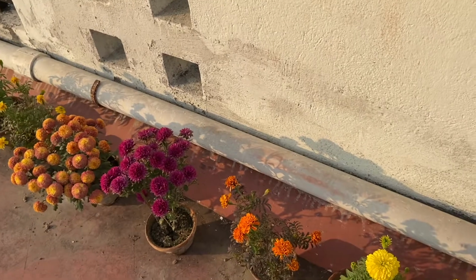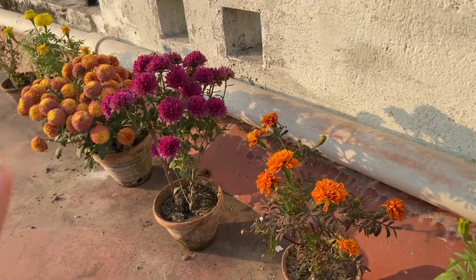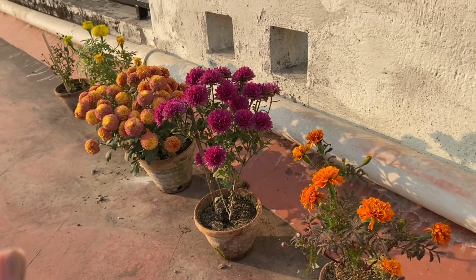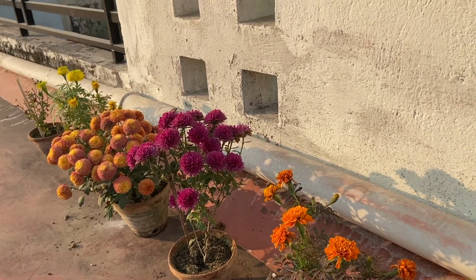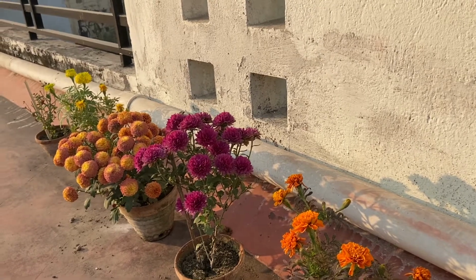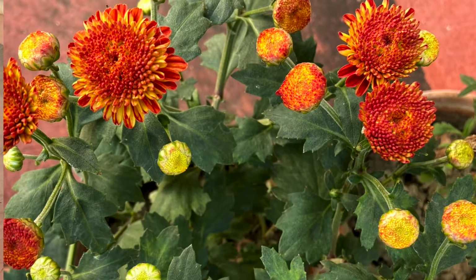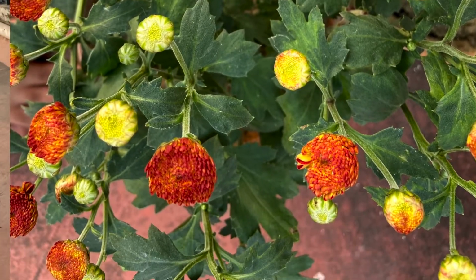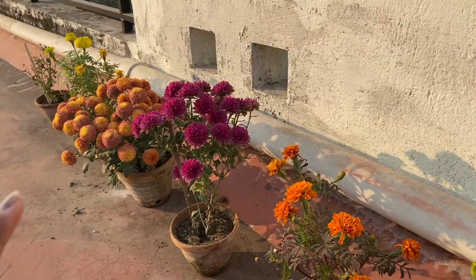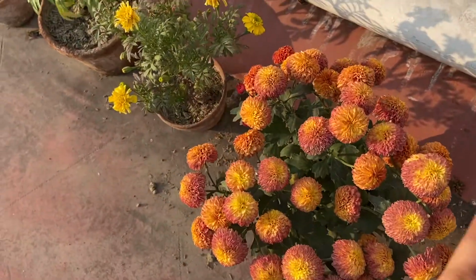First and foremost, for chrysanthemums, I usually buy plant saplings at the onset of winter in Kolkata. For example, you can go in November and buy saplings. At that point they'll be full of buds. If you buy a plant in the bud stage, you can enjoy the flowers for much longer. So for example, if you see this one, I've been enjoying this flower.